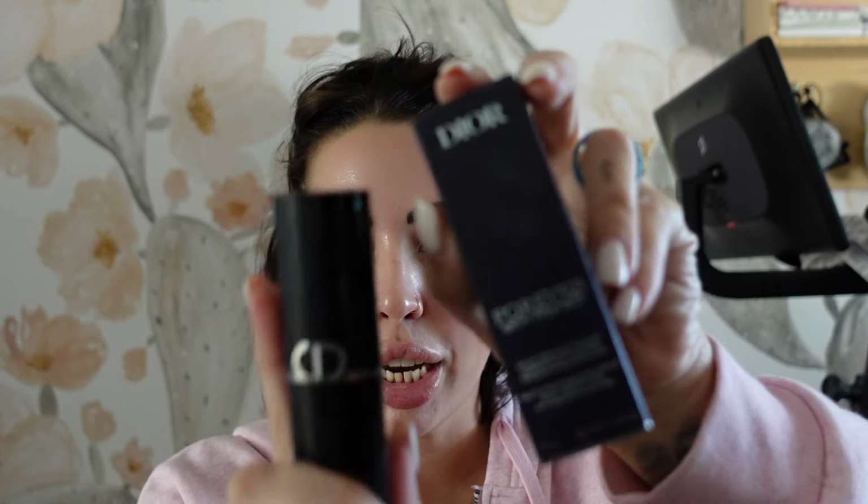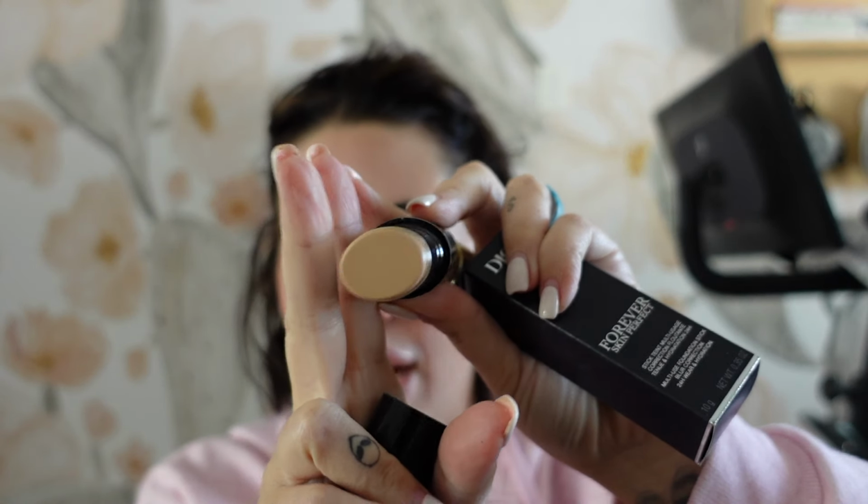If you're new here, I love stick foundations. They are some of my favorite foundations. They're great for travel. So I picked up the Dior Forever Skin Perfect in the shade 2N Neutral, and I've heard mixed reviews on it. I haven't used it yet, but that is what that looks like. And I will compare this to some of the other stick foundations that I own so that you guys can get a good read on that if you are a stick foundation fan. I heard it's pretty light coverage, but we'll see.